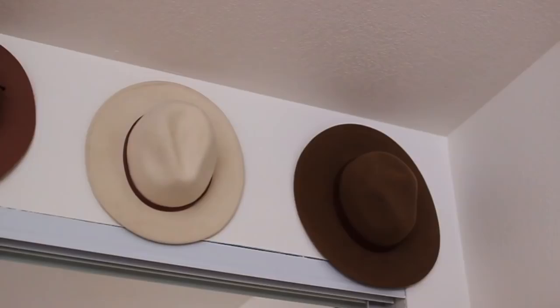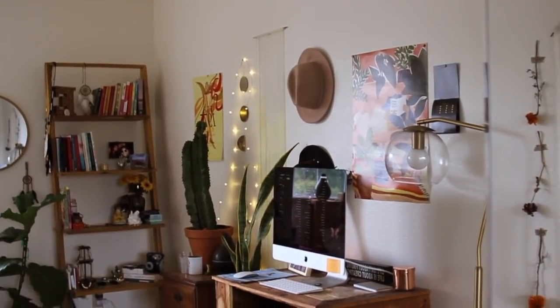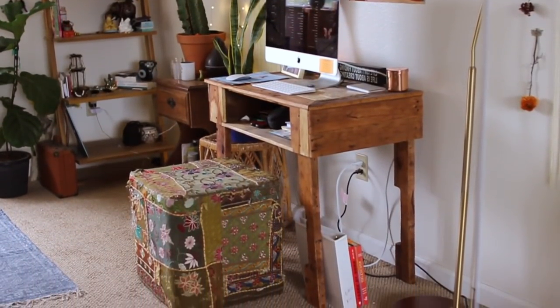And then my closet doors are actually mirrors, so that I think gives the illusion that my room is bigger than it actually is, and I just love it.